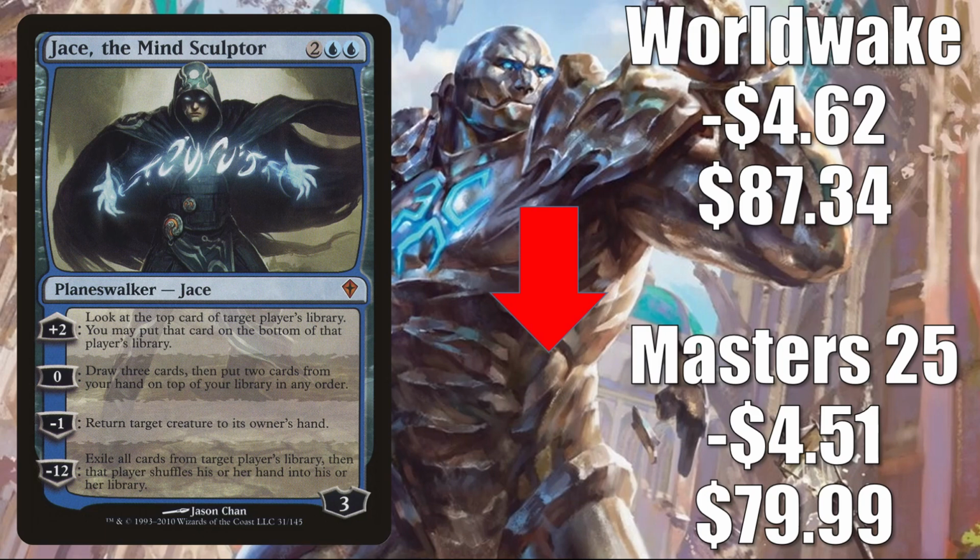Number 2 is another card reprinted in Double Masters. It is Jace the Mind Sculptor. Masters 25 down $4.51 to $79.99. World Weight goes down $4.62 to $87.34. This is in Azorius Control, sometimes Uro Piles and more in the Modern format. Also sees Legacy, Vintage, and Commander play.